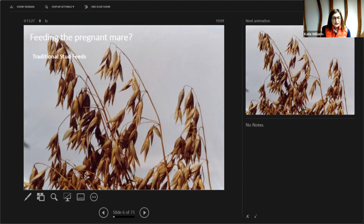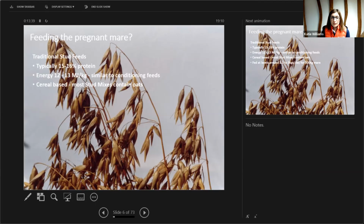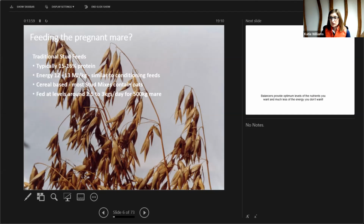So traditional stud feeds used to be what we would feed the pregnant mare, but they are around 15 to 16% crude protein. Energy values are similar to conditioning feeds, and they tend to be cereal based. So very often a stud mix would be based on oats, and stud cubes would have a high cereal content too, because they're designed for the thoroughbred sector, and certainly maybe sports horses, more so than native breeds. And they would be fed for pregnancy at around 2.5 to 3 kilos a day, which is in the region of 2 to 3 scoops.